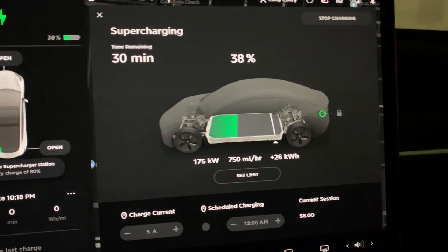I don't know if you can hear it, but let me go outside again. Super loud. But surprisingly, the charger is not as loud as last time. It's the battery itself this time.